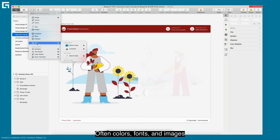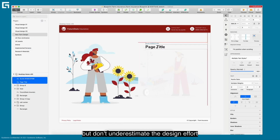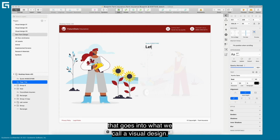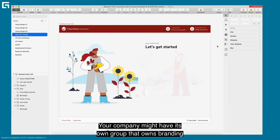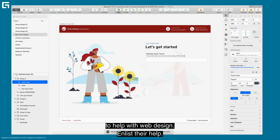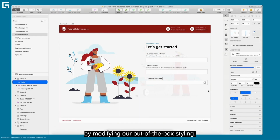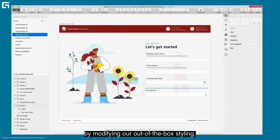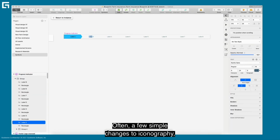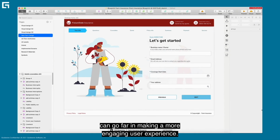Often, colors, fonts, and images are seen a little bit like eye candy, but don't underestimate the design effort that goes into what we call visual design. Your company might have its own group that owns branding, or might even have hired an outside agency to help with web design. Enlist their help. We also provide a few examples of what can be achieved by modifying our out-of-the-box styling. Often, a few simple changes to iconography, colors, or other company-specific information can go far in making a more engaging user experience.